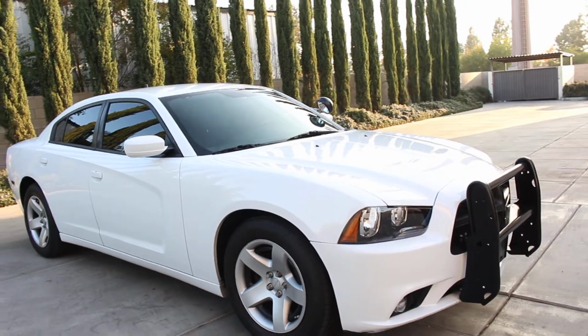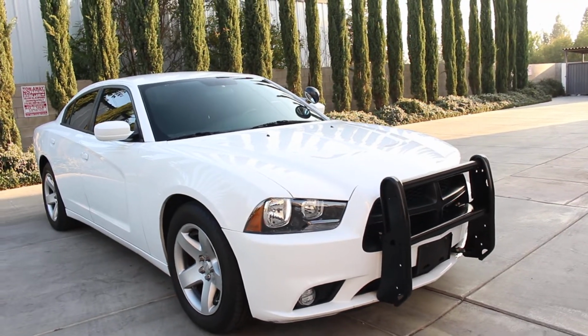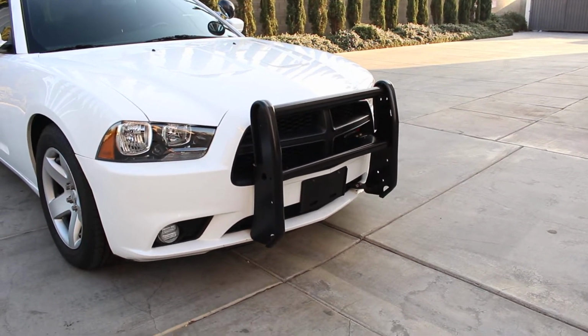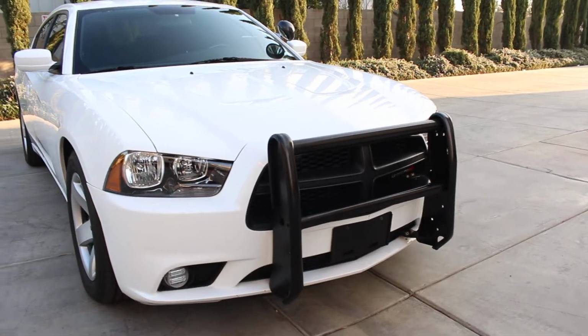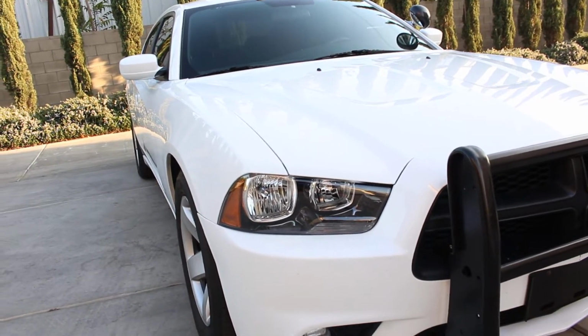Folks, I gotta tell you, I do have a good used front Go Rhino push bumper. When I first got the car, there was no push bar, so I wanted to go ahead and put one on there. There you go. It's a good used front bumper. Go Rhino. I contacted one of my guys and I bought one from them.